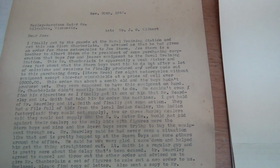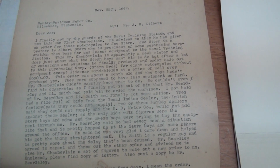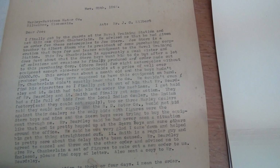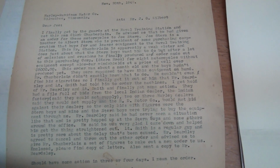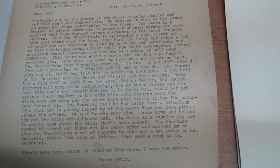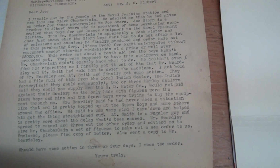This order was about a month old, and the boys hadn't produced yet. They were supposed to have this equipment on hand. Mr. Chamberlain didn't exactly know what to do. He couldn't even find his cigarettes. I finally got it out of him that Mr. Beardsley and Lieutenant Smith had told him to order the machines. I got hold of Mr. Beardsley and Lieutenant Smith and finally got some action. They had a file full of bids from the local Indian dealer. The Indian factory said they could not supply. 2 or 3 Harley dealers said they could not supply, and HD Motor Corps would not bid against their dealer. The only bids with figures were the Stern boys' and mine, and the Stern boys are trying to buy the equipment through me.